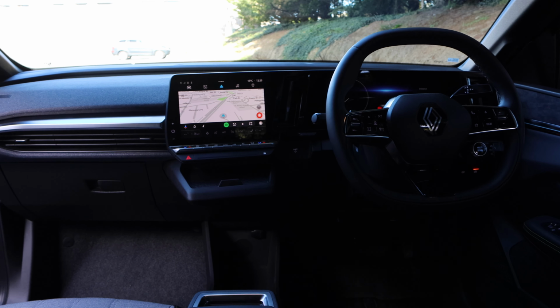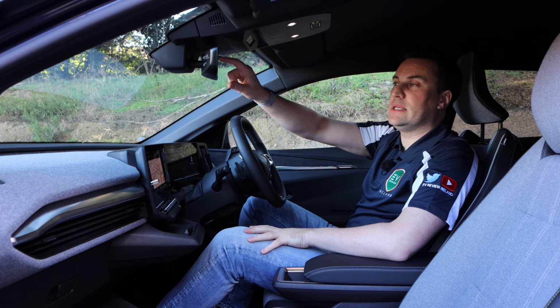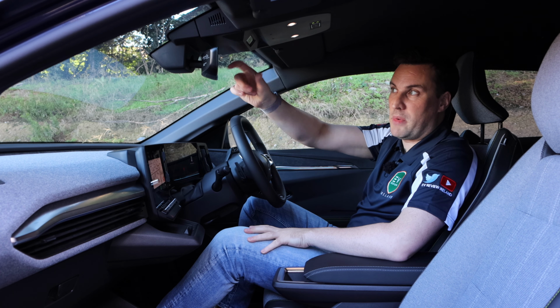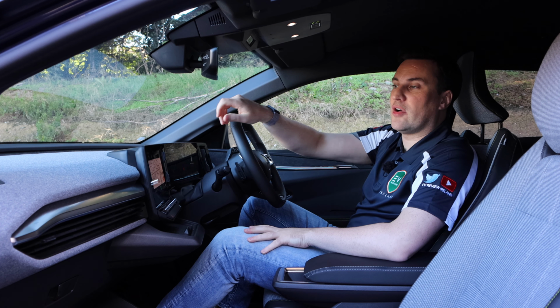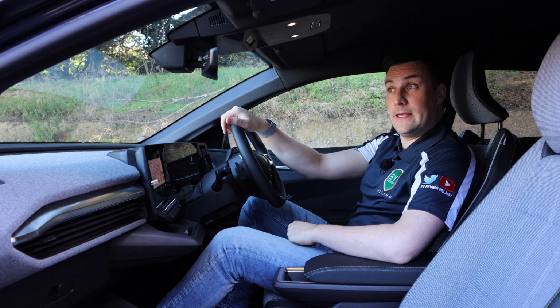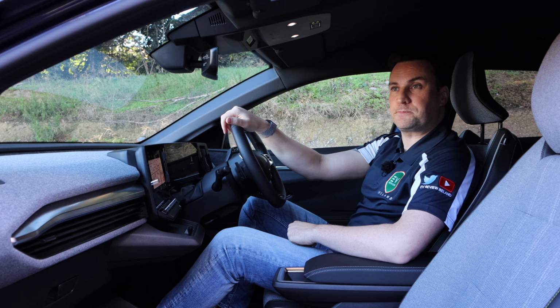One final thing from the front is on the Launch Edition, you've got that smart camera. So it is the ability to turn the rear view mirror into an actual monitor, so you can turn that on and turn that off, but that's only available on the Launch Edition. And I had that on in the other review, if you want to go and have a look to see how that worked out. I thought it was a really good camera.